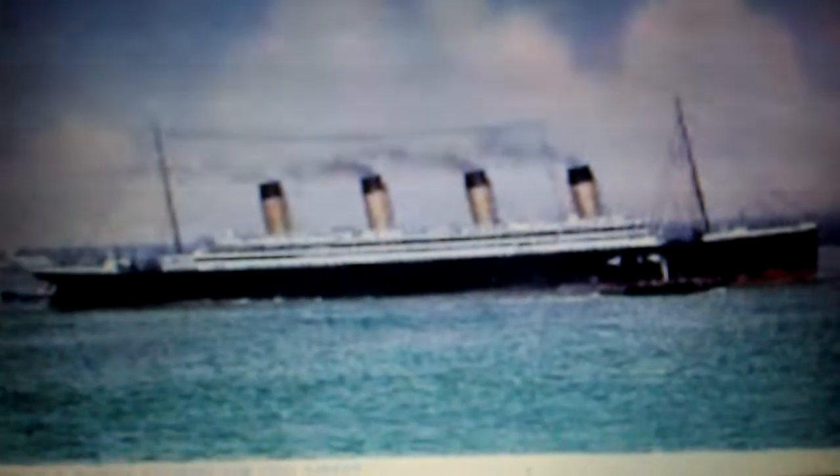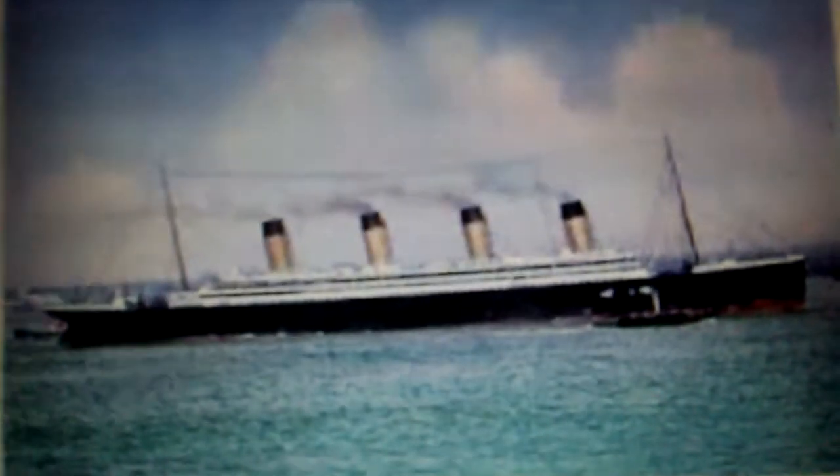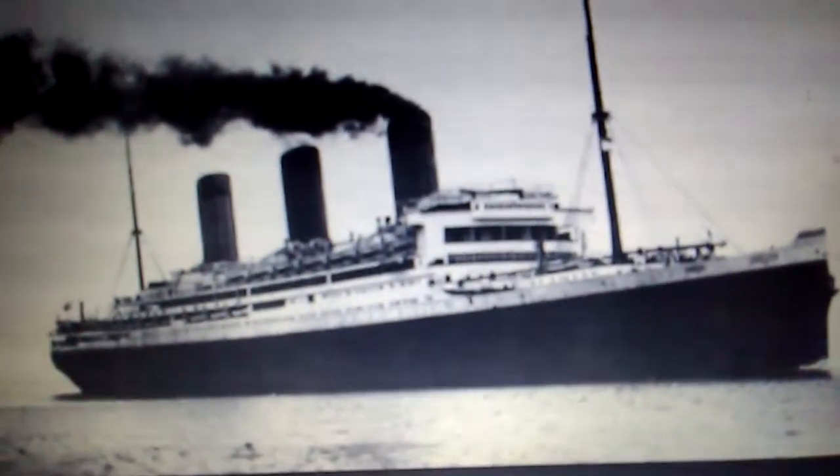Homeric and her running mates, the RMS Olympic seen here, and the RMS Majestic, were some of the proudest ships of the White Star Line. But even though of the newer Homeric and Majestic, the Olympic was more popular, with Majestic being second best and Homeric being even less successful. This would be part of the Homeric's downfall.